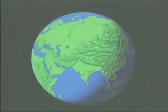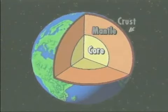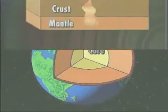You see, the Earth has three main layers. The core, which consists of hot, dense, solid metal surrounded by liquid rock. The mantle, which is mostly solid, but in places molten, meaning melted. And the crust, which is rigid and rocky.